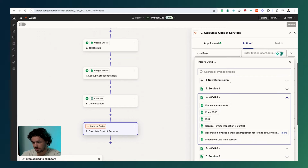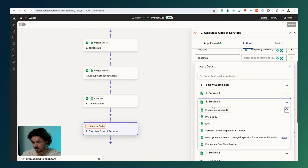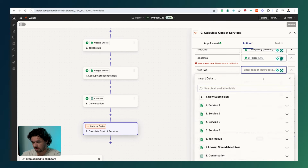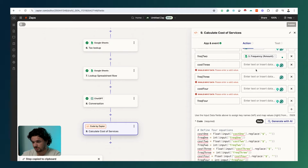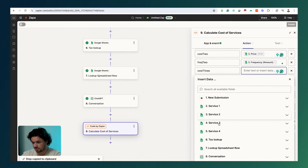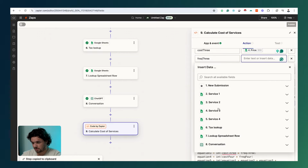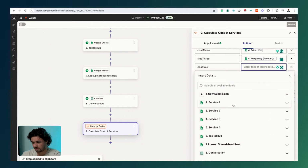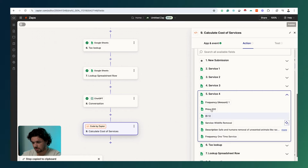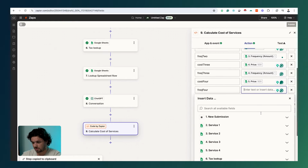So just fill these in based on what we've collected from the earlier steps in the automation. Frequency for 3. Now we just are doing cost for 3. Price, frequency, and cost for 4, and the frequency for 4.